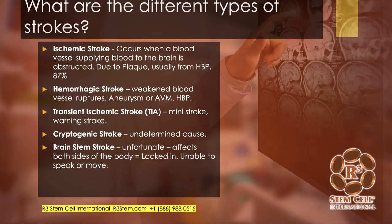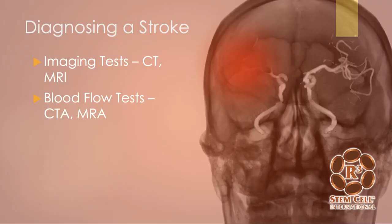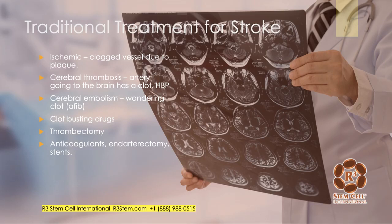Cryptogenic is when it's undetermined, and then a brainstem stroke is the most unfortunate because it involves the brainstem, both sides of the body, and a lot of patients end up unable to speak or move in what's called a locked-in state. So stroke diagnosis usually involves a CAT scan or an MRI, and sometimes with a blood flow component, so it's a CT angiogram or an MR angiogram to see where the stroke is and how bad it is.